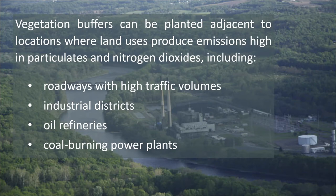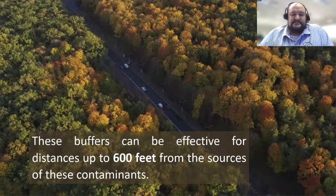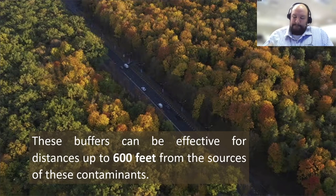Now that might mean having other things interspersed between those trees. You don't have to necessarily devote it entirely to a buffer, but you can have that buffer up above buildings, whatnot, or one-story buildings at least. These buffers can be effective for distances up to 600 feet from the sources of these contaminants.